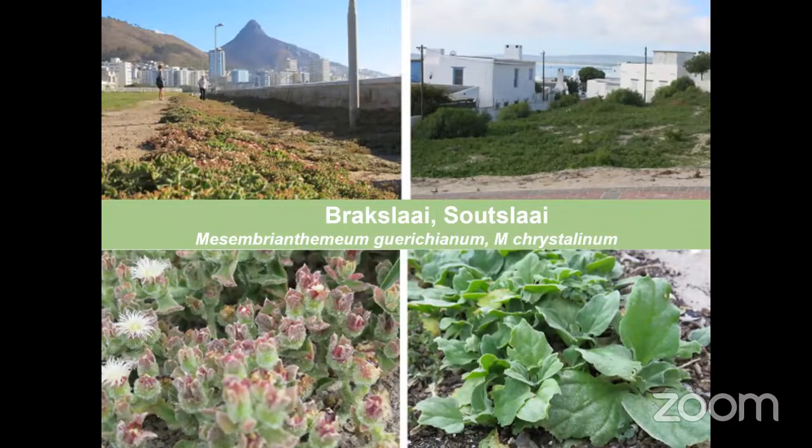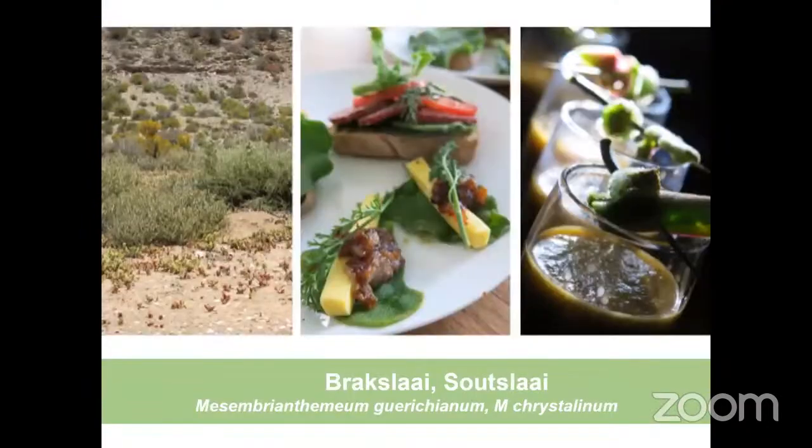Then this plant is a very interesting one, and this is one which crosses over a number of biomes. So I'm speaking both about Braxlei and Soetslei, Braxlei being Mesembryanthemum guericianum, Soetslei being crystallinum. The top left image is one many of us have walked past and never realized we were walking past food. Top right is a Braxlei patch down the road from Wolfgat. And that entire carpet is Braxlei. And the seeds are absolutely delicious to use as well. Next slide. I mean, they grow in the Karoo as well.